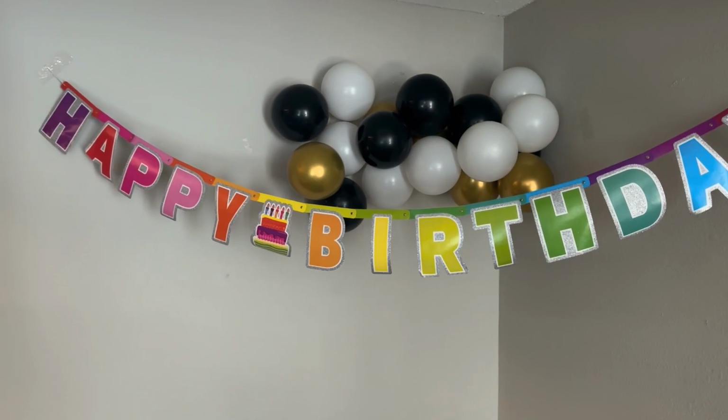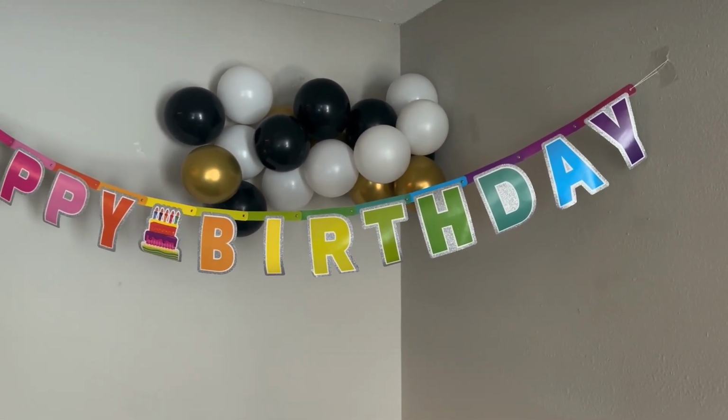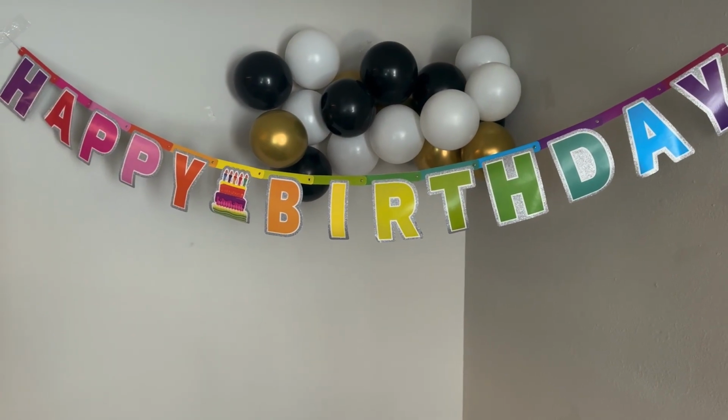Alright, here it is. It's obviously not the best thing in the world, but I'm working on a time crunch and we're trying to keep it small. I actually didn't buy anything. The only thing I bought is the brownies that I'm about to bake him.